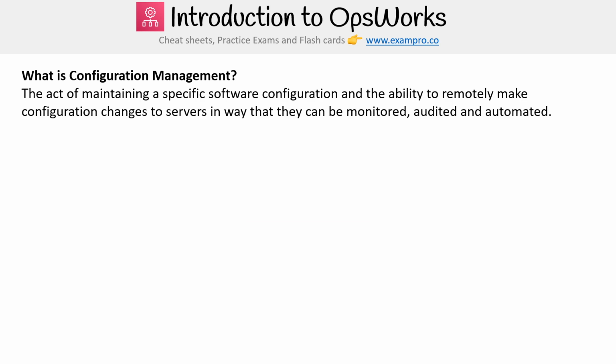Configuration management is the act of maintaining a specific software configuration and the ability to remotely make configuration changes to servers in a way that they can be monitored, audited, and automated.